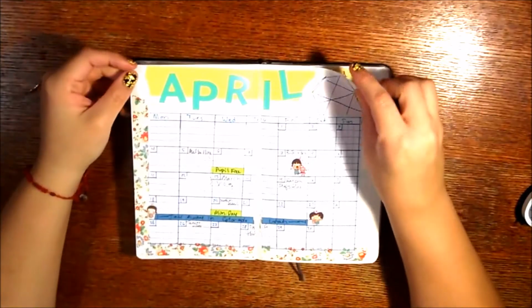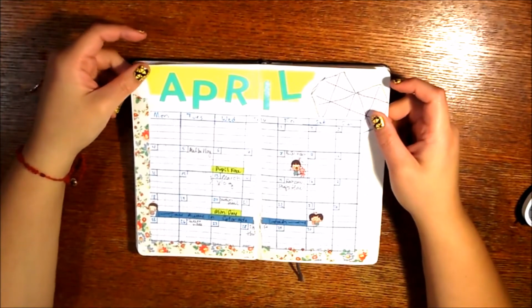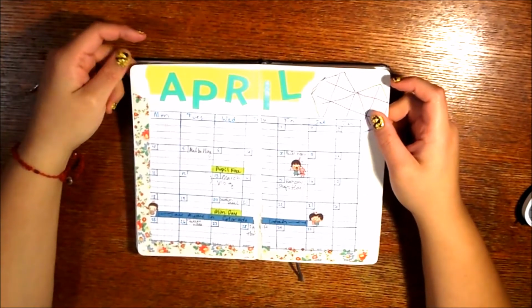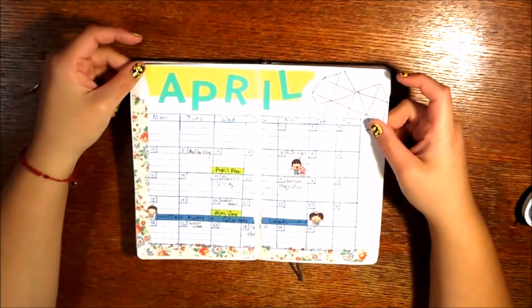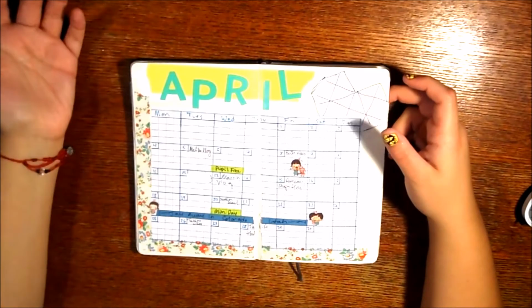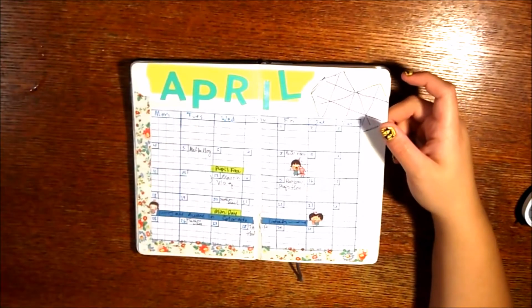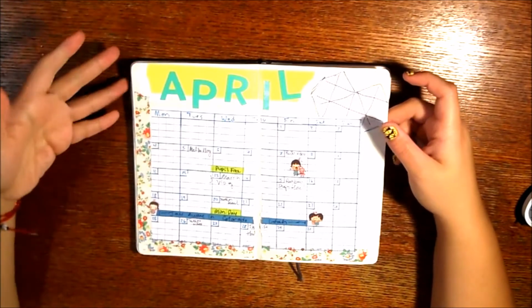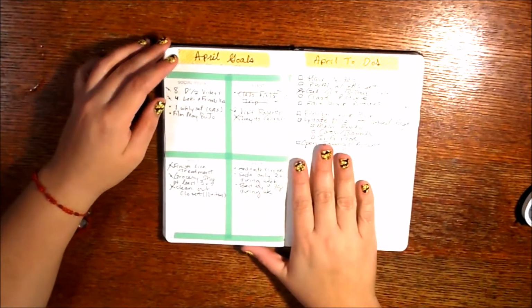First things first, let's see the damage, or what I added new, and how last month's spread worked for me. As you can see, the monthly layout is really nothing special, nothing great. It served its purpose, which is basically to let me know when things are coming up, but maybe further down the line I'll figure out a way to utilize it better. Next are the April goals and the April to-dos.